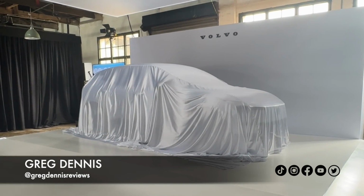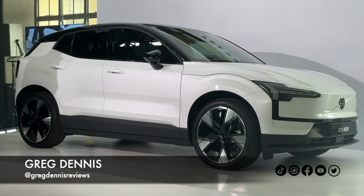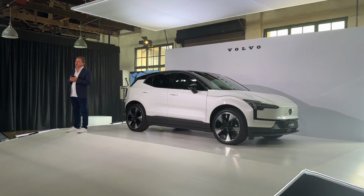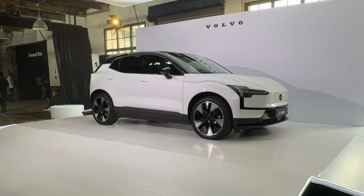The Volvo EX30 has officially been unveiled in South Africa, and it's been one of the most highly anticipated Volvos to come out in a very, very long time. And with Volvo's intentions of being a completely electric automaker in the near future, this car shows that they are not messing around. And it's a beautiful car to look at.